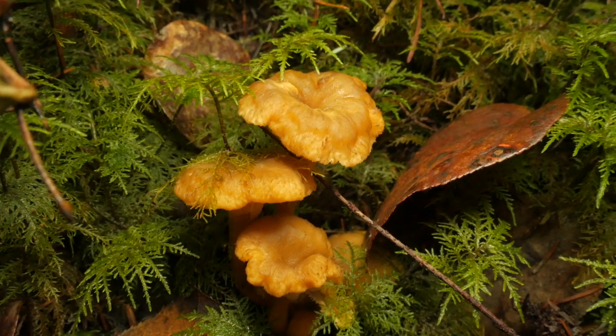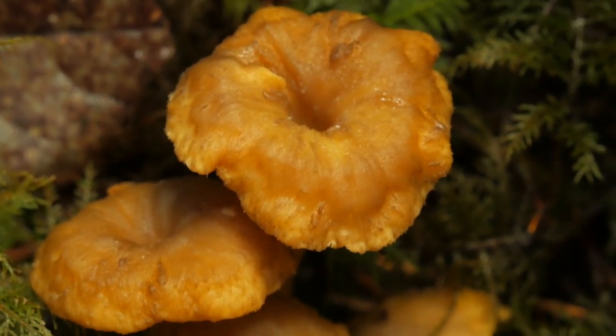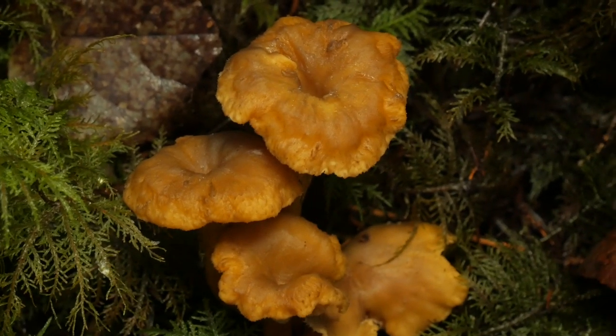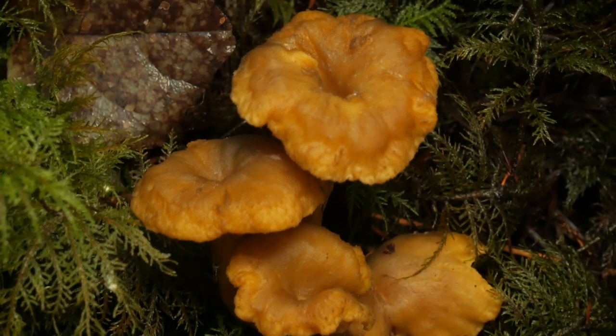In our area, these wild mushrooms are called the winter chanterelle, but they can also be referred to as the yellowfoot or the funnel chanterelle. We pronounce it chanterelle, but it's probably more accurate to say chanterelle.